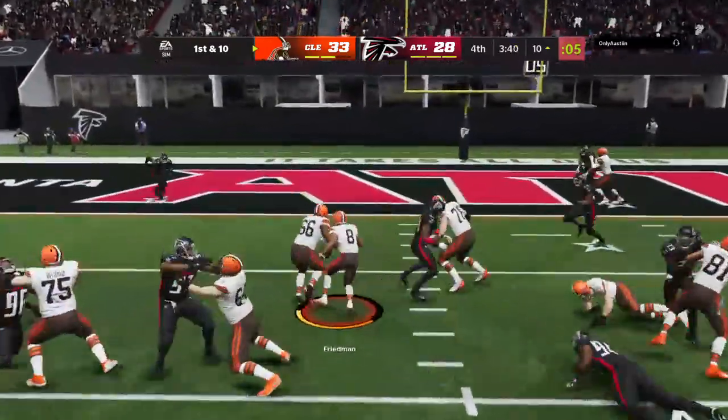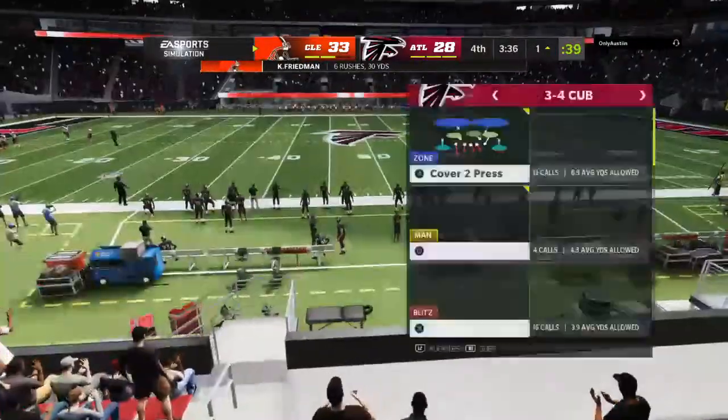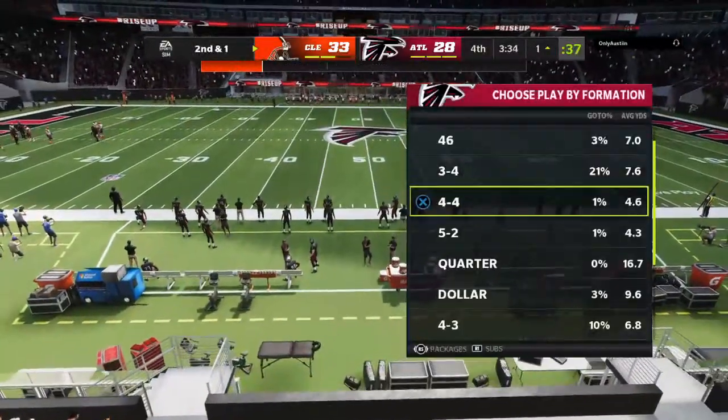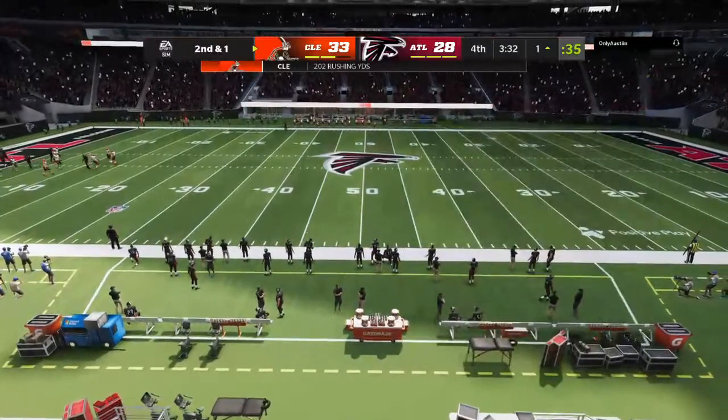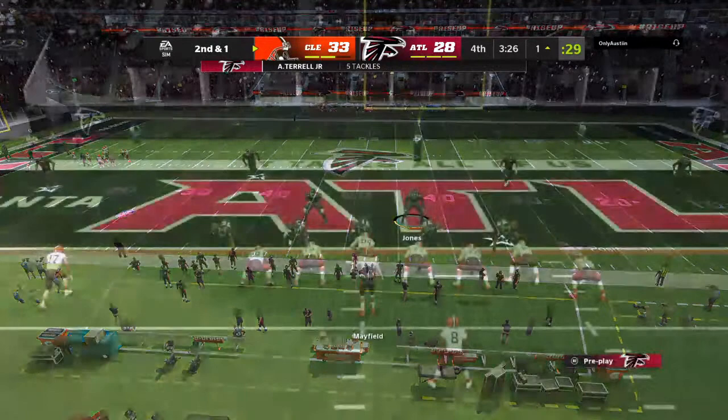They'll try and run some clock here as they keep it on the ground. And he's going to get a solid gain of 9 before being brought down. 2nd and right at a yard. Able to stay in bounds, so the clock keeps rolling. And this defense right now backed up in the red zone.